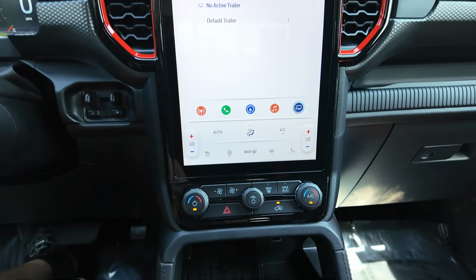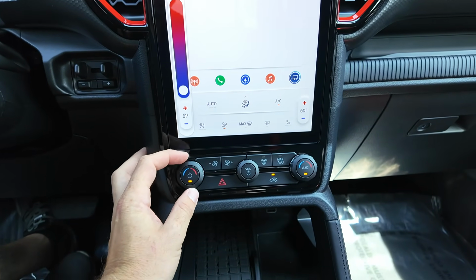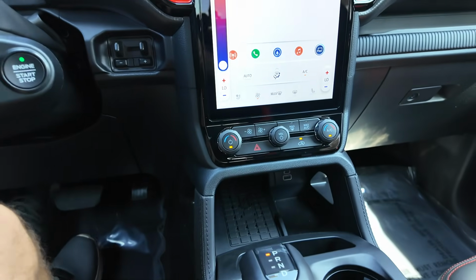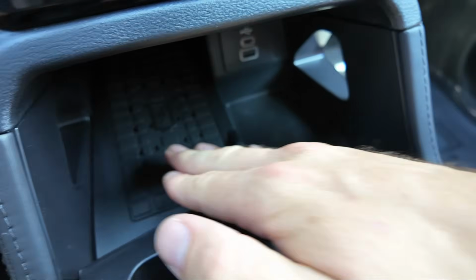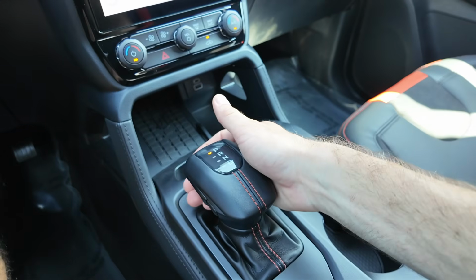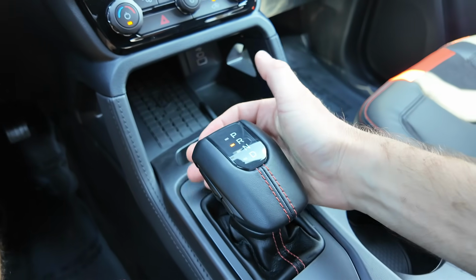Now below that, there are some physical buttons. So you have your temperatures on both sides, fan speed in the middle. There's also volume and some defrosters there. Now you also get wireless charging with a little bit of space and an auxiliary. There's 2 cup holders, and then with the shifter, you just push the release up front.